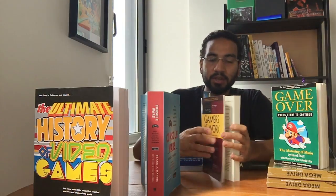Then to finish on the text heavy books, you have this one that I got. It's a completely different book from all the other ones, because it was written by Morgan Ramsey, published by Apress, and this one is a collection of interviews. I'm currently reading it, so that's the bookmark.